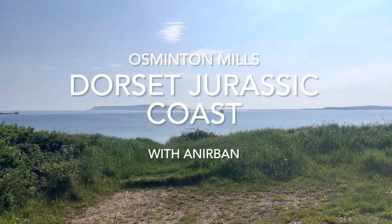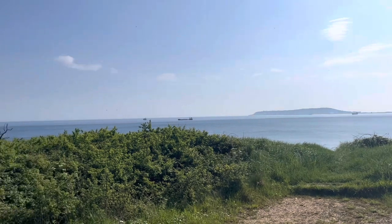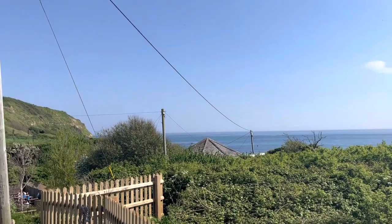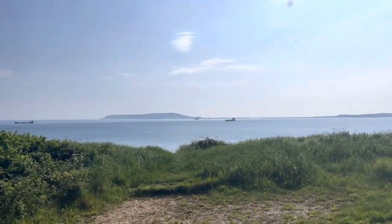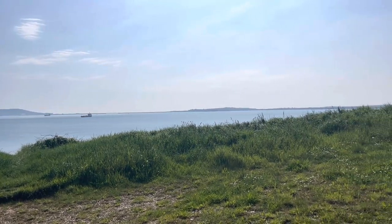Nice car park at Osmington Mills. From the hill, a beautiful view of the English Channel. So Osmington Mills, which is in East Dorset, and towards this area is the Sandbanks Pool at a distance, and to the west is Weymouth, West Bay, Bridport, Portland.